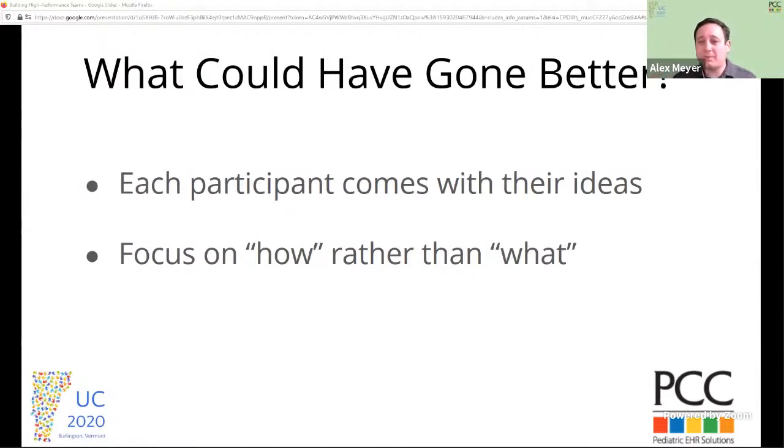The next topic is a bit of a flip side of the first. What could have gone better since the last retrospective meeting? Now the team really dives into areas that weren't maybe as smooth as they would have liked. Same kind of idea as the first question. Everybody comes with their ideas that could have gone better since the last time. We spent a little time at the beginning of the meeting to come up with those.